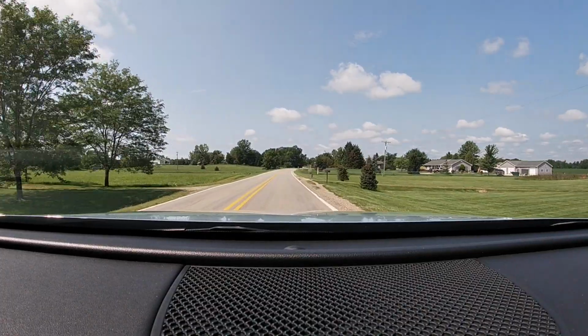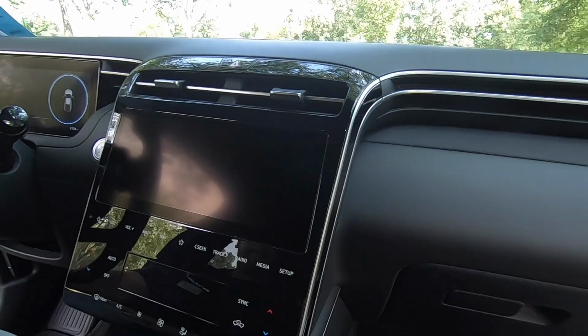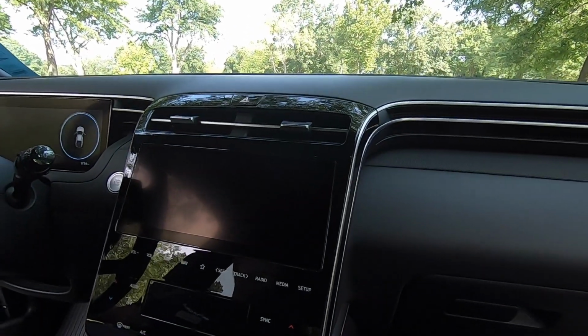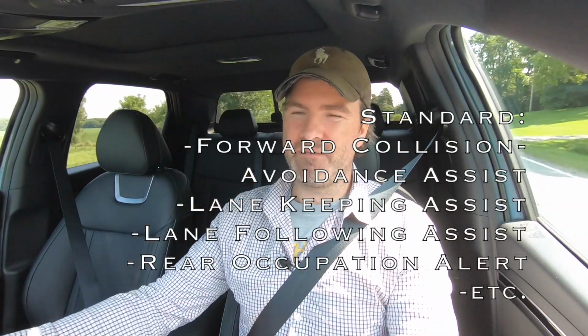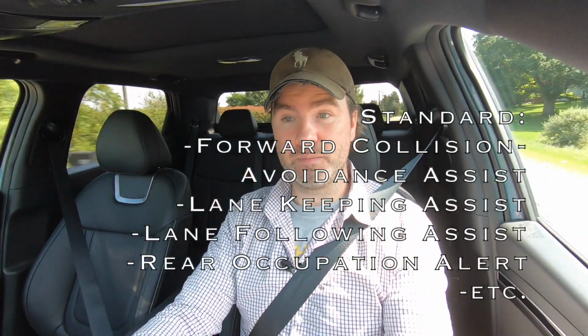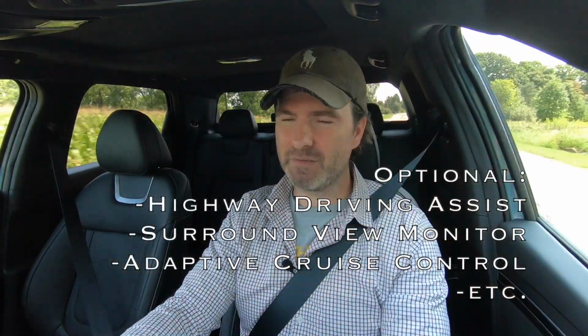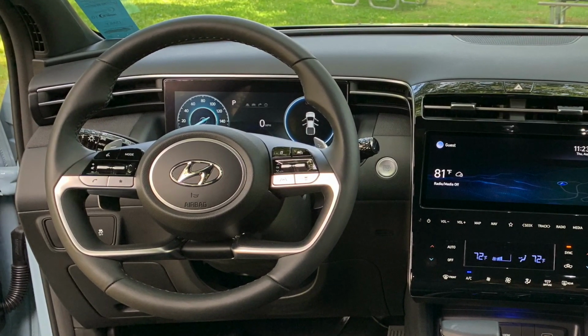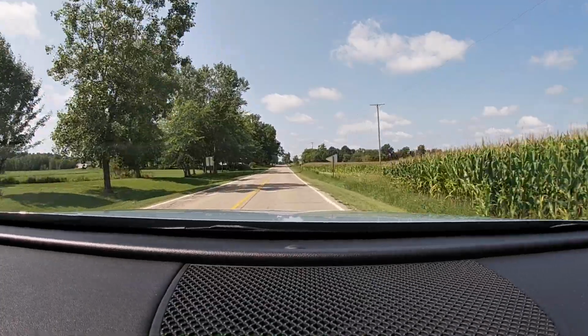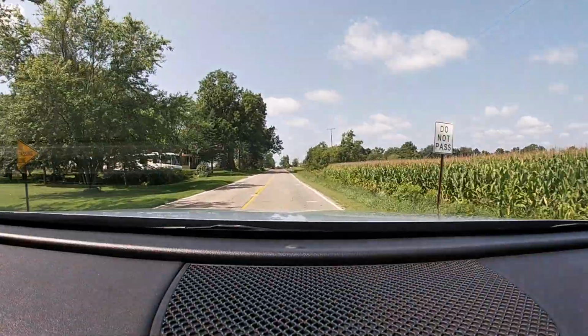So really, this Santa Cruz ticks a lot of boxes. I have a lot of comforts in here, a 10.25-inch center console screen, navigation, modern stereo, all the connectivity you'd expect. I've got all the advanced safety things you'd expect, not least of which including that Hyundai Driver Assist. I've got comfortable seats with good bolstering, upper and lower, nice soft materials. I have a nice steering wheel with a lot of functionality on the wheel. I've got good visibility looking out. It's just a well-built truck.